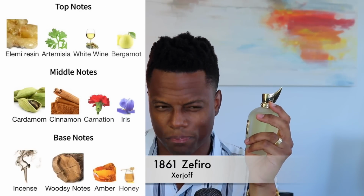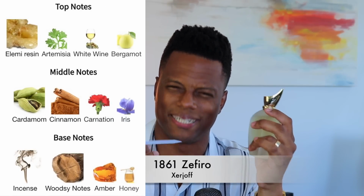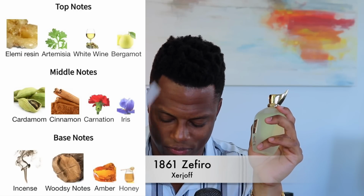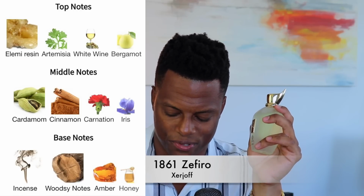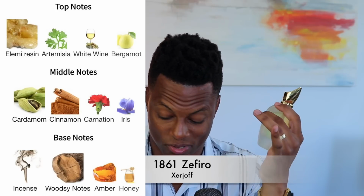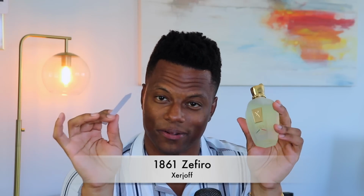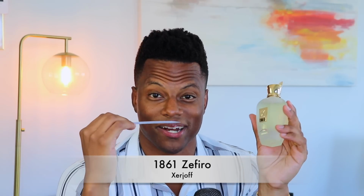This kind of fresh, piney, resinous feel. There's a dampness with artemisia, white wine, and bergamot. That's the top. Heart notes of cardamom, cinnamon, carnation, and iris. Floral, spicy heart there. And base notes of incense, woods, amber, and honey. This is getting lovelier as it dries. I'm getting more and more excited about this, guys.